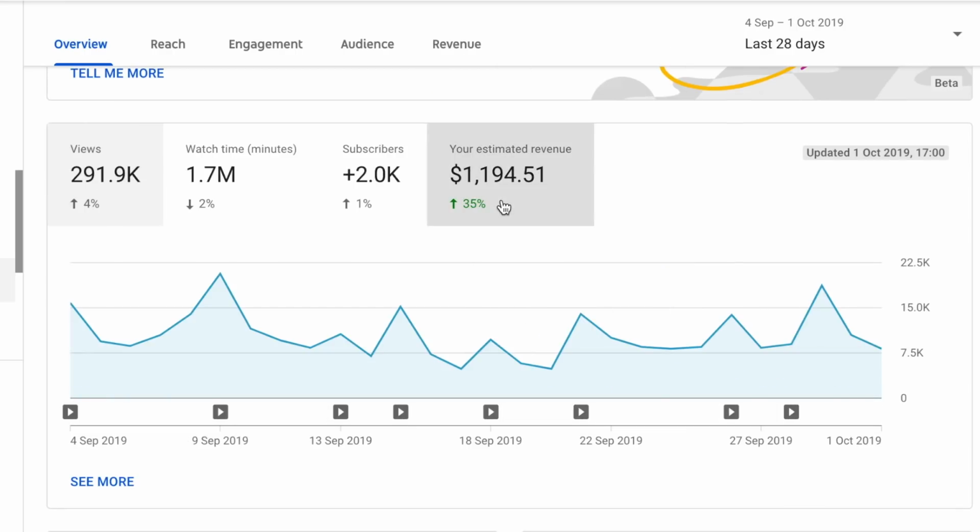So taking you through here, this is the overview for the last 28 days. And the predicted income for this month is about $1,200. It's not nothing, but these are the real figures. This is actually what I would get paid for 28 days. And it's saying there, previous 28 days was $882. So it varies quite widely.